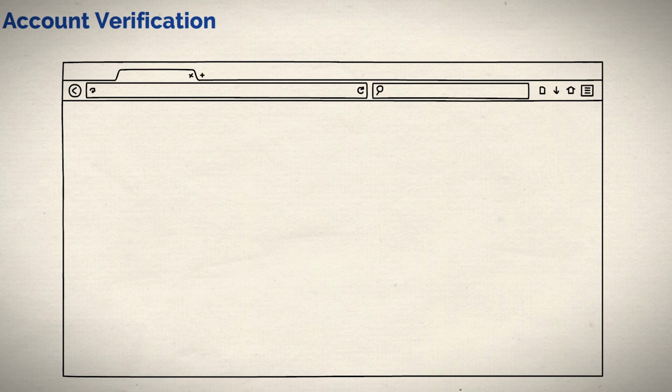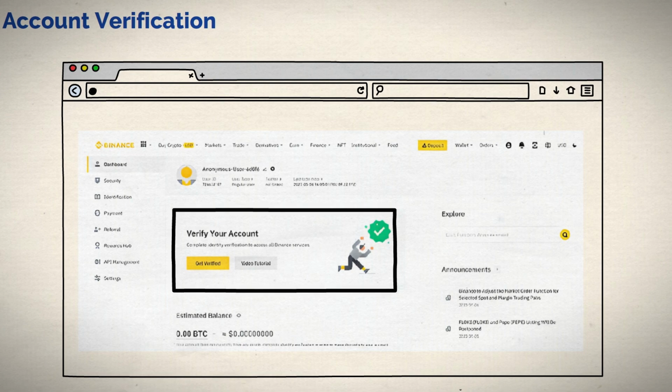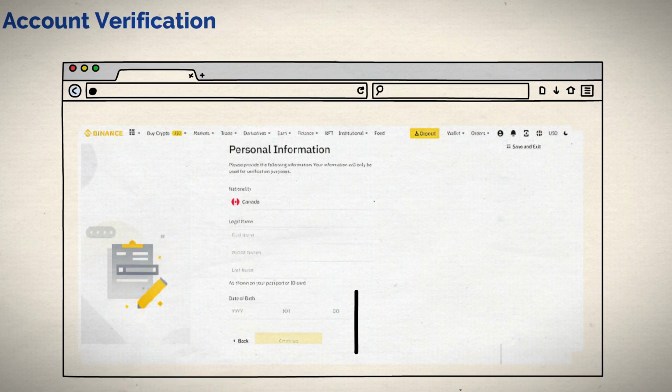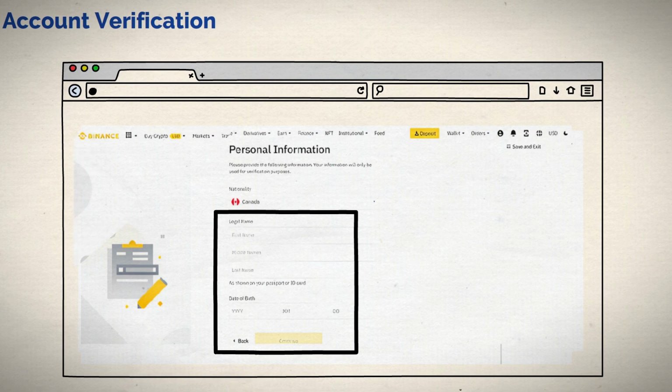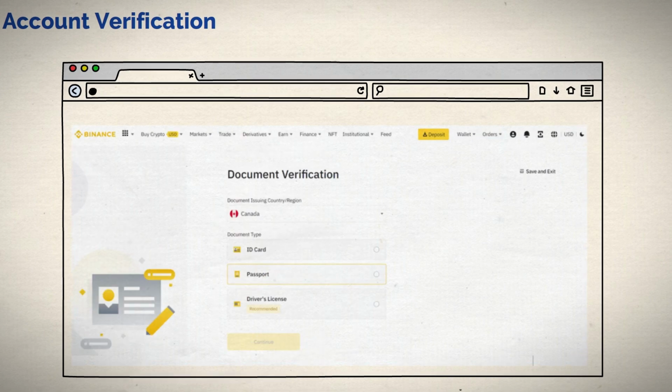First, navigate to your dashboard. This dashboard displays your current holdings, trading options, and settings. You can see from this mark that the account is not yet verified. Follow these next steps to learn how. On this initial verification page, select your country of residency to continue. Next, you will need to enter your personal information. Next, input your full address. Afterwards, you need to upload a document for identification.